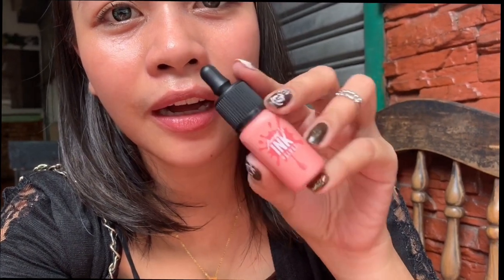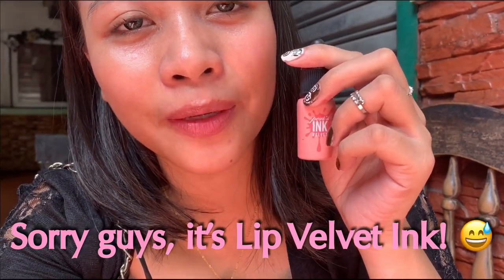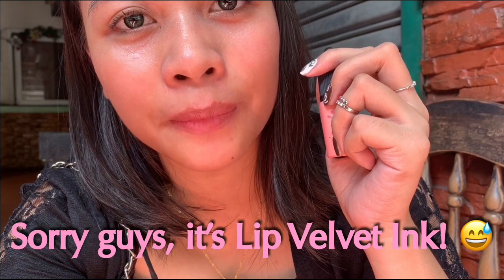Pero, push natin to. And then, we will be today reviewing this Peripera lip velvet tint. We will be doing a wear test of this lip velvet tint mamaya because I will be doing a Samgyupsal sesh with my online colleagues. Online colleagues sila because kasama ko sila sa work. So, online job. We'll chat about this lip velvet tint later na lang, siguro sa Samgyupsal place kasi nahihiya na ako. Kasi mag-isa lang ako dito guys.